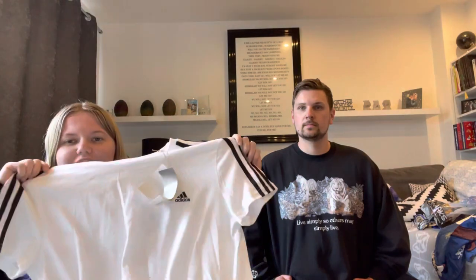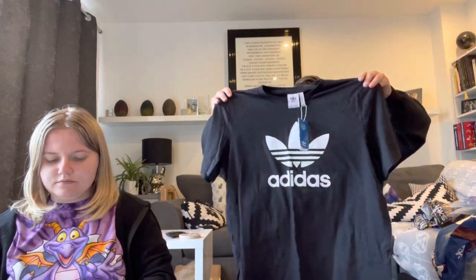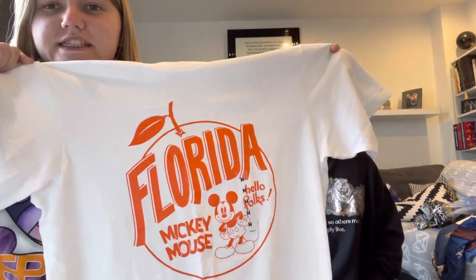So I got this Adidas t-shirt. This was from the Adidas outlets, and just a basic black and white t-shirt. And I got another basic Adidas shirt. There was this one, and that was from the outlets as well. I got this Mickey Florida shirt. This was from Uniqlo at Disney Springs.